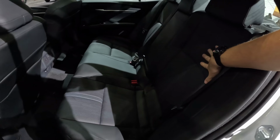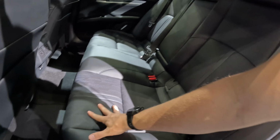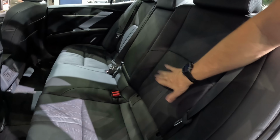I actually haven't seen the black and the blue. We saw the red interior in the other XSE, and I like this better. I'm not that flashy of a guy anymore. Getting older, I like this black and blue perforated. Look at this. Perforated rear seats. Your passengers are not going to get that sweaty back because these seats will breathe a lot better.